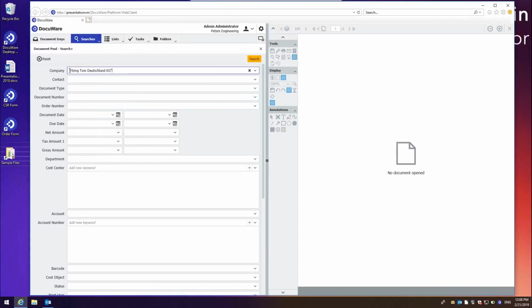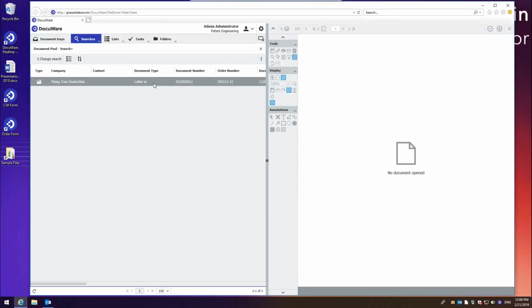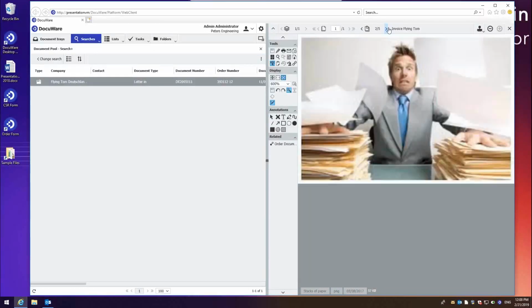Now, if I just click on this company, click on search, I'll get the document for that company. And here is the document. I can then open it up in my viewer. I can display it. I can go through the different pages of each document, or I can go through each document. So this one happens to be a PDF. If I go to the next one, this one is a PNG or an image file.